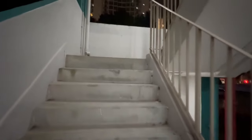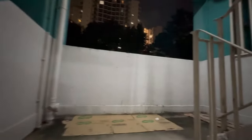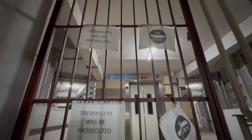So once again, I'm gonna check out the third story, which is probably also barricaded. Yep, just as I thought. No entry. Twice.